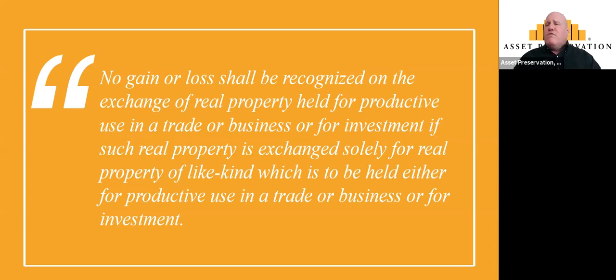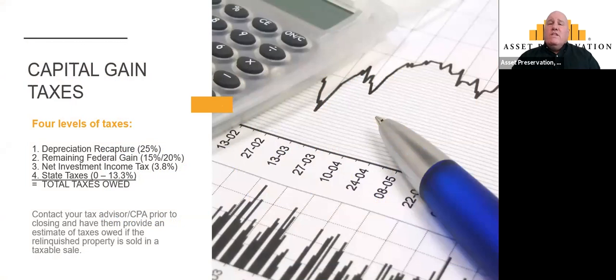The types of property are very broad. You can exchange an investment property for another investment, business for business, a business use property for an investment, or an investment property for a business use. And we'll look at this in more detail. The reason somebody looks to do an exchange is because they're facing a significant capital gain tax burden.